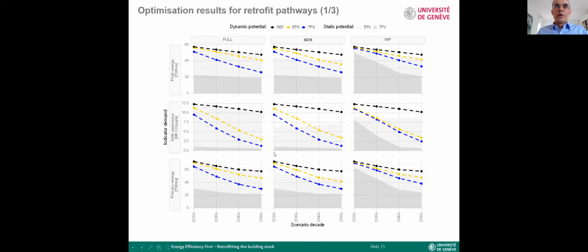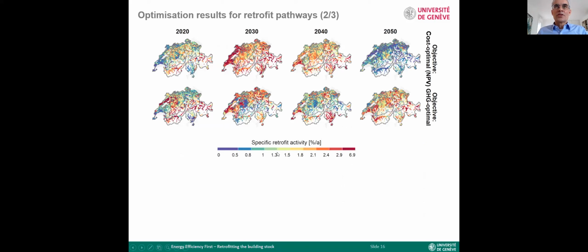So I'll not go through greenhouse gas emissions and primary energy, and just show you the type of graphs which Kai has prepared. So we have optimization in the one case for cost minimization, and in the other case for greenhouse gas emission reduction. So this would be kind of a technical minimum, and this would be the economic optimization. And we see, for example, for economic optimization, that a lot of activity in relative terms takes place in 2030.